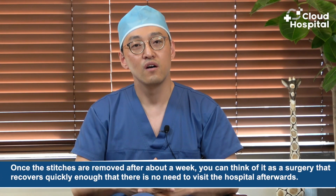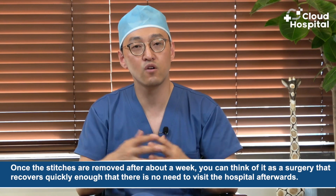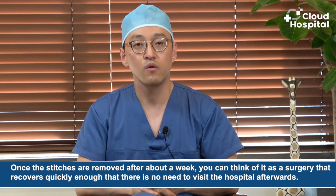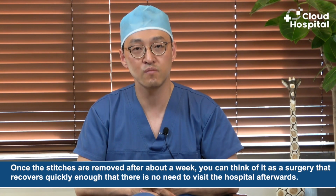In fact, since there are no seams or incisions on the face part that people can see right after the surgery, daily life is possible right after the surgery. And once the stitches are removed after about a week, you can think of it as a surgery that recovers quickly enough that there is no need to visit the hospital afterwards.